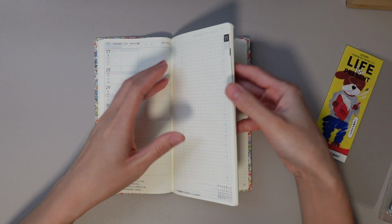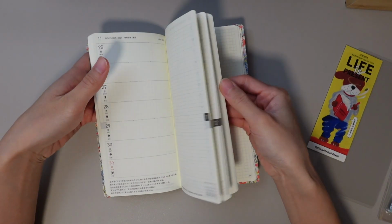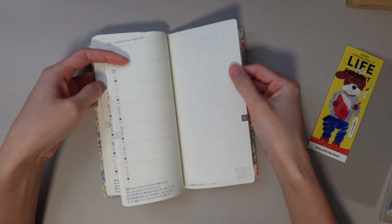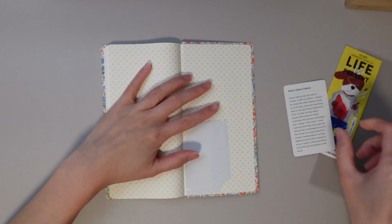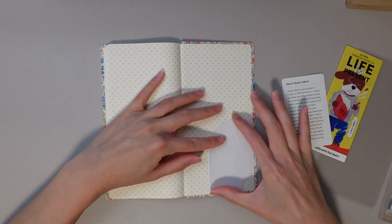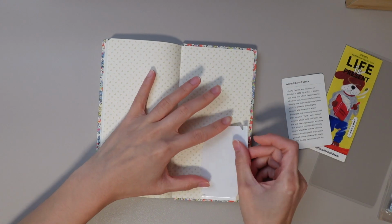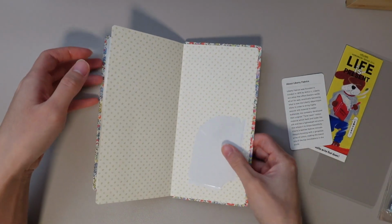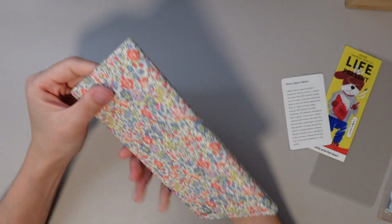And I don't know if I want to use this as a social media planner or not. And if I can find a job by next year, then I can use this as a work planner as well. Ooh, that is really neat. They provide this pocket that you can stick to the inside of your cover. So that's pretty cool. This fabric feels really, really, really nice.